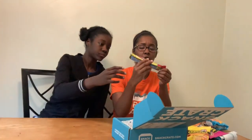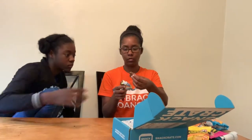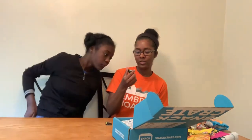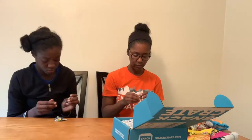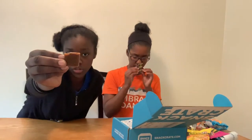We got a chocolate log, creamy marshmallow on crisp wafer. Oh, all right. What's this? No. I like it. I give it an 8. I give it a 7. All right, so these are called champions, and the flavor is toffee. Oh my God. All right, look, they give us a lot of these, actually. I hope they're good.